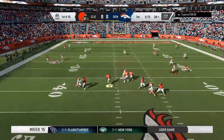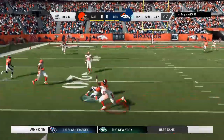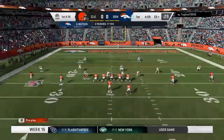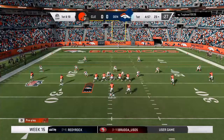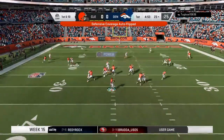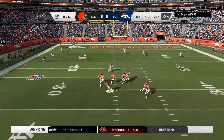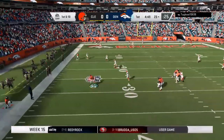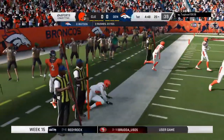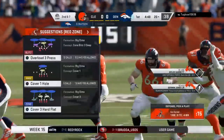Here's Watson. And an alley to run. Nothing open downfield. He keeps it himself for 11 and a first down. On first down, Watson. Buying time to his left. And now he's going to use his legs. He'll get 3 yards on the scramble there at second down.